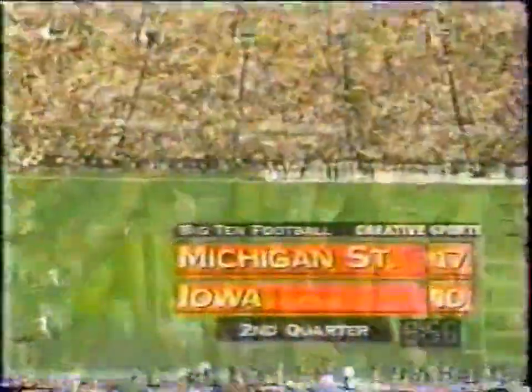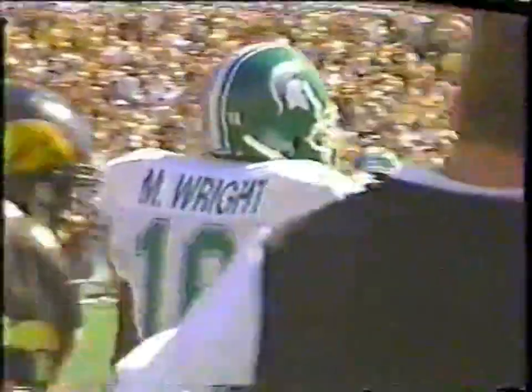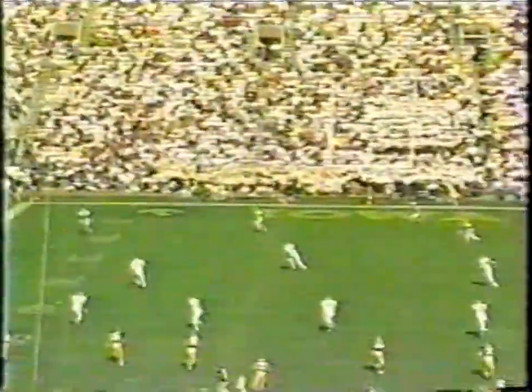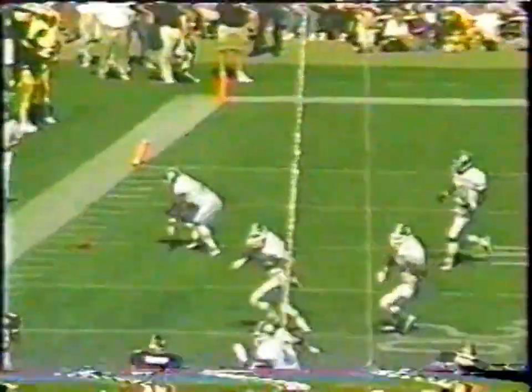Well, here's the kickoff. Michigan State fumbles it out of bounds again. Second time for number 18, Marvin Wright. Yeah, they're picking on him. They know that Marvin Wright is back there, and they're just picking on him. They're kicking the ball right to him. They know he's a little bit uncomfortable after having made the first mistake, and they send it right back to him. And he does it again. Right now, he's probably looking for a place to hide. Well, he was also looking directly into the sun, which didn't make it any easier, and that's what he's telling Nick Saban.